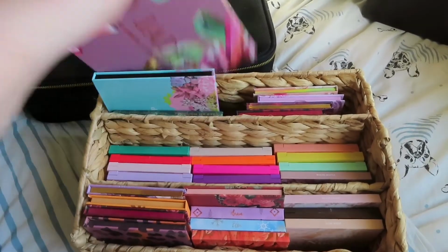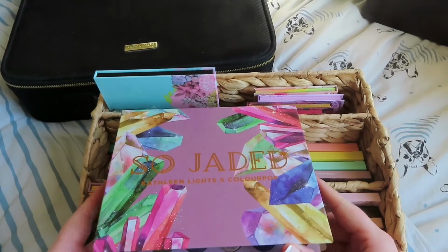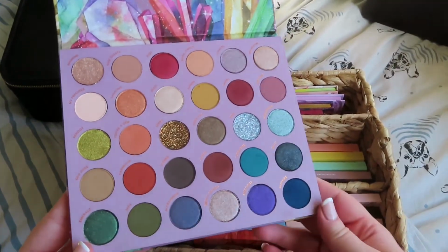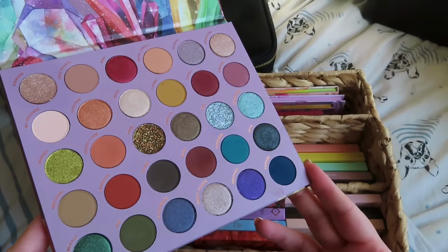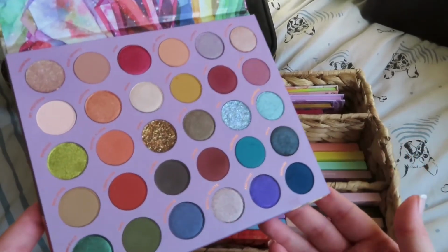Then I have the So Jaded palette by Kathleen Lights. I have never used this palette, which is such a shame. It's not one that I have ever thought about decluttering, because I think it's such a stunning palette. It's just one that I never think to reach for, again being a bigger palette.